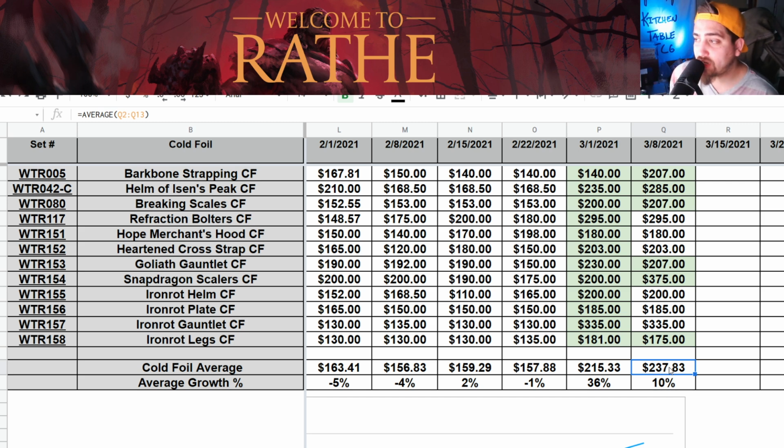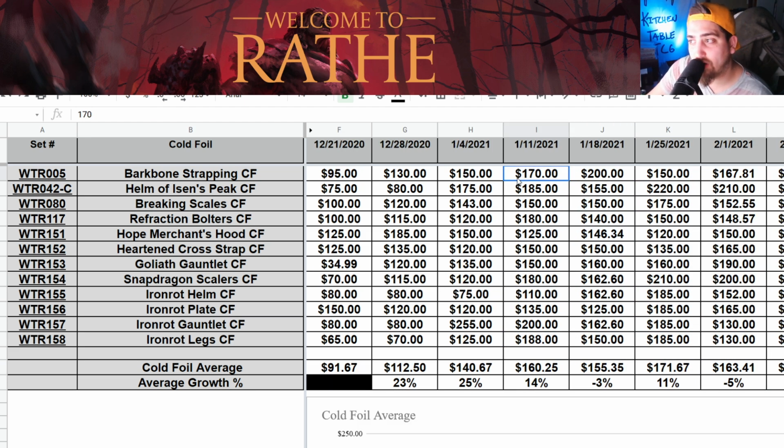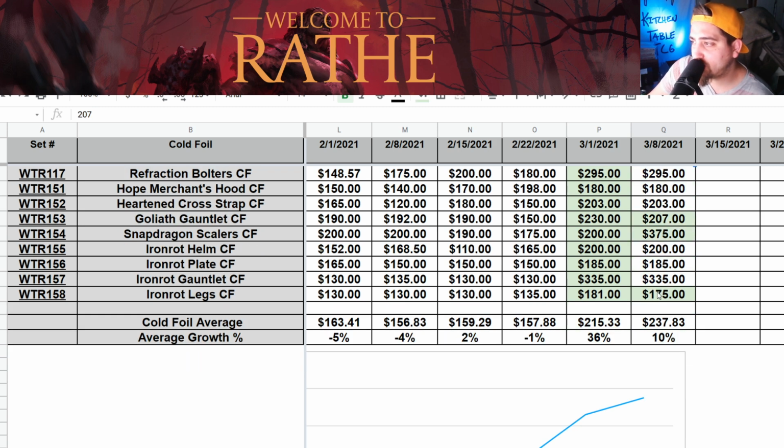I mean, I've been talking about these cards for a while. I personally wanted some of them for the collection because it was something that I could afford, other than the Legendaries, which I have a much harder time affording. But we talked about this way back when they were $100. This is an easy entry point for somebody who wants alpha cold foils, and maybe that's starting to happen. Anyway, that's what the data shows for these cards.